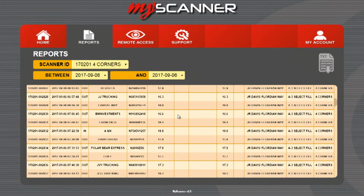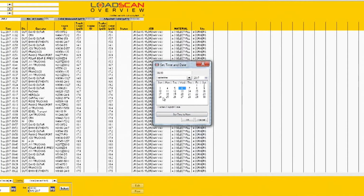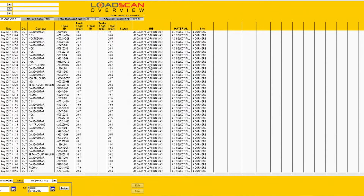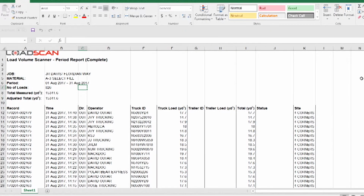Loadscan has streamlined our record keeping and billing processes. We can filter any data that we've recorded about the load that's left the site. We can filter through days, trucking companies, projects, and material types, and populate an Excel report that's easily saved in PDF format and added to our billing.